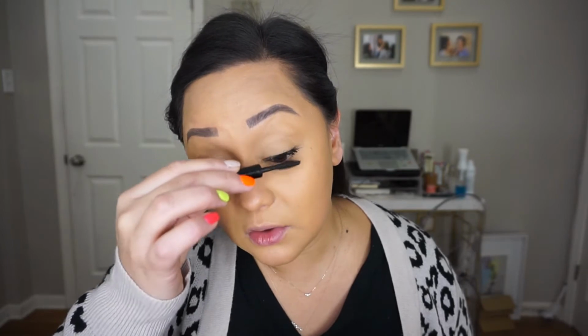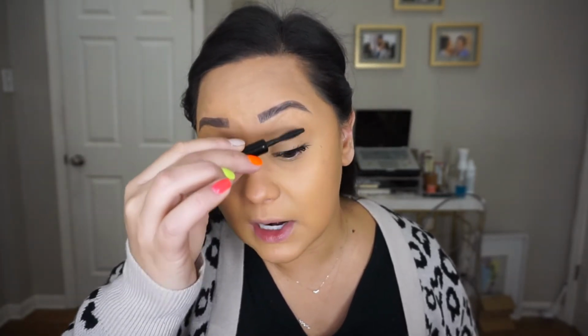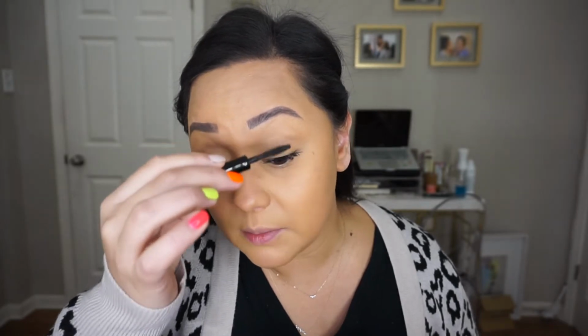Typically I'm not a huge fan of this style of brush, but I do like how it separates. As you guys can see, this lash looks slightly fuller than this one. This one looks more natural, and this is my thinner lash. It's not as full as this one. This one has a little bit more hair, so it's easier to make it look nice and full. This one always looks a little thin. So this mascara enhances that, but I wanted to show it to you guys because it is a nice mascara.